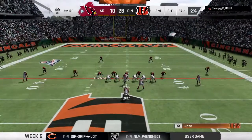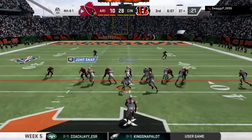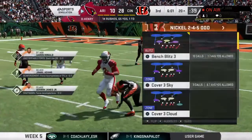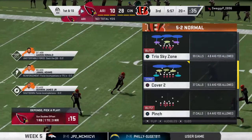Still just the third quarter, but they've got to make something happen. I think they know that. They're going for it on fourth. They'll run. It's Henry. And they'll get this one down to about the 20-yard line. It'll be an Arizona first down on a gain of 17.